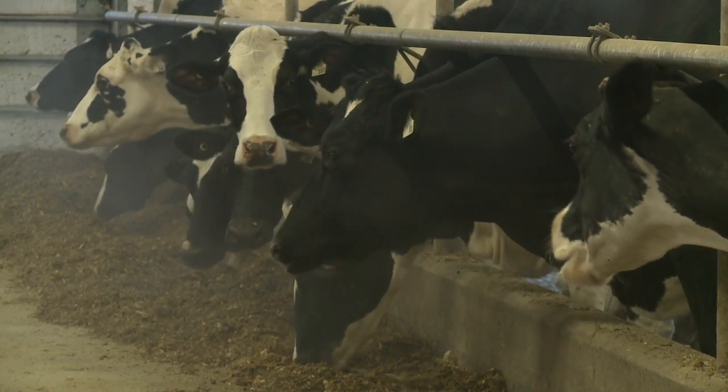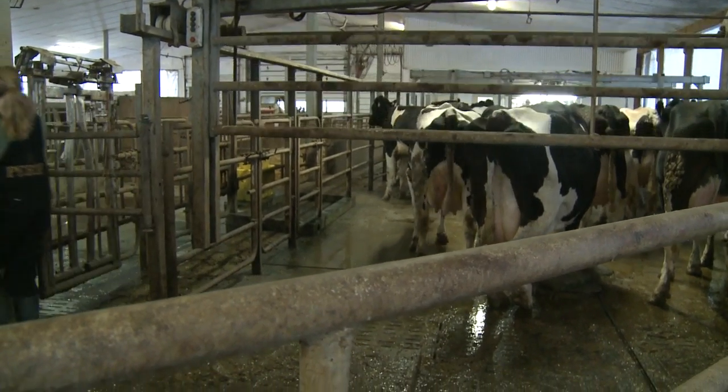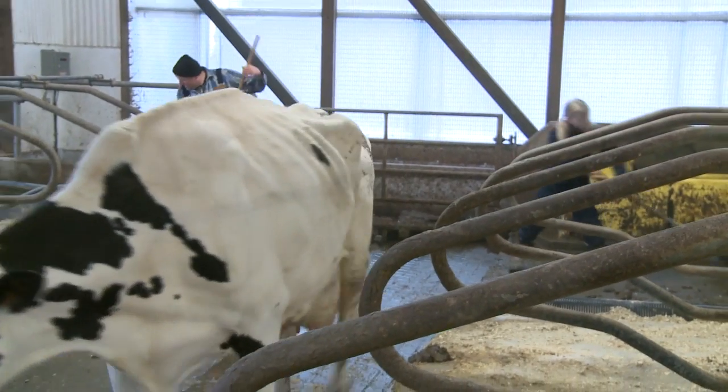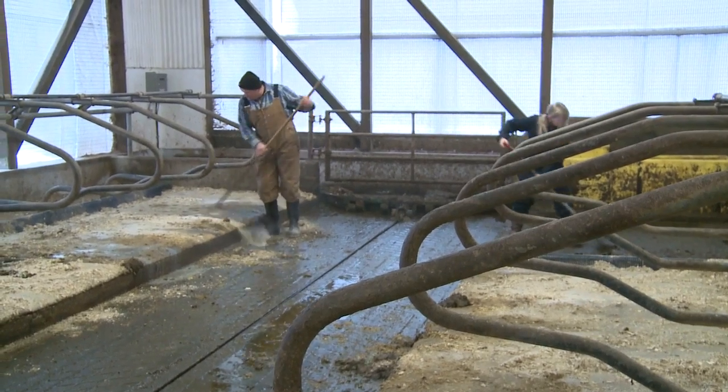When we moved into the barn, we were coming from an older freestall barn that was quite overcrowded. They had a number of different issues when they came this way, and so we've been slowly working our way through some of those as far as foot issues, as far as reproductive and condition on the cows. But now the last year or so since we've been working with the Alltech products, it's really picked up.